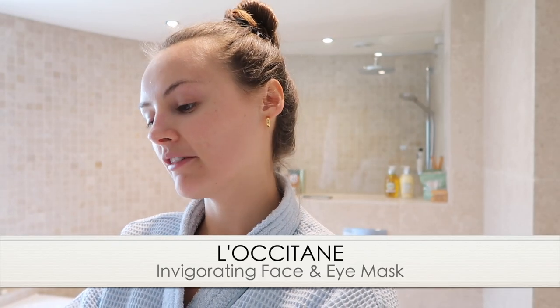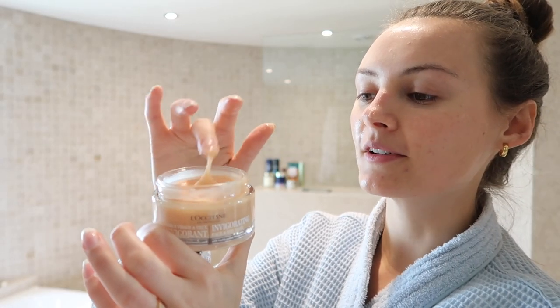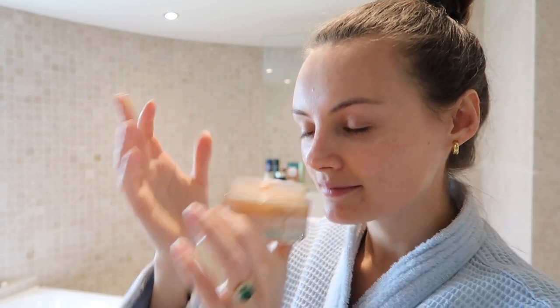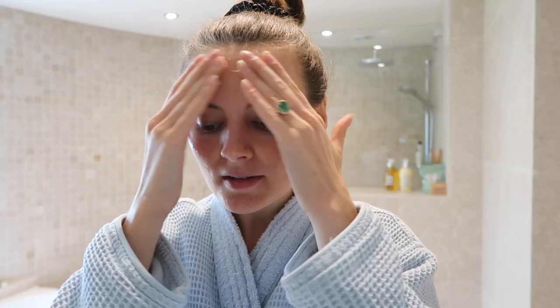But today I am going to be using the L'Occitane Invigorating Face and Eye Mask. I actually haven't used this yet. It's brand new, first time opening it. It says that this is made with freshly picked Provence melon. Wow, that smells so fresh. That is delicious. Oh, it's beautiful. It's a really gorgeous consistency and it smells amazing. Smells like summer. So I'm just going to smooth that all over my face.